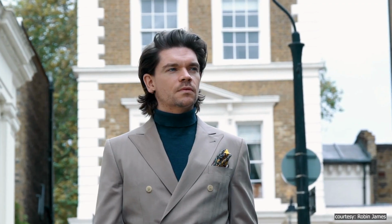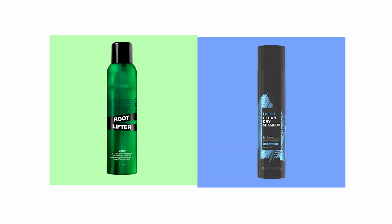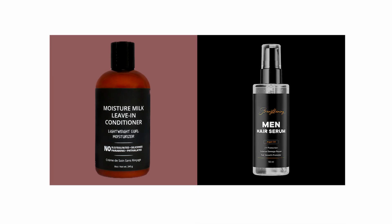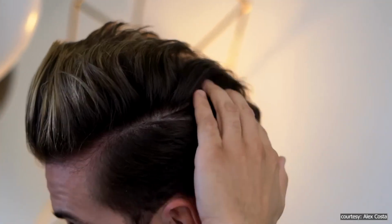Hair density. This is different from texture. Hair density means how much hair you have. You can have fine hair but high density, or thick hair but low density. If you have low density hair, you want products that add volume, like root lifting sprays or dry shampoos. Avoid heavy products that flatten your hair. If you have high density hair, you need products that control frizz and add moisture, like leave-in conditioners or smoothing serums.